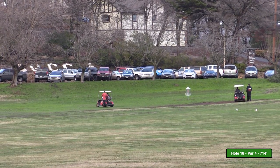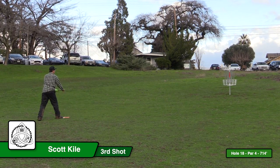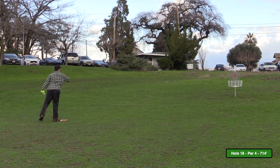And that drive right there put him probably about 100 feet away. An easy layup for a birdie 3 to finish. Scott had a great drive on this hole. His upshot went a little left.